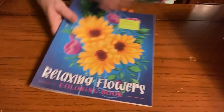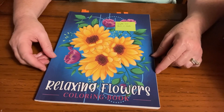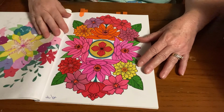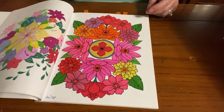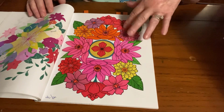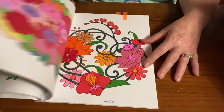All right, the next one is another one that I want to complete in 2024. It's the Relaxing Flowers coloring book, and I did 4 in this book as well. So here is the first one. And these are all almost like mandalas. They're really super easy to do. You see how big each flower is, so it's not really small and tedious, which I like.